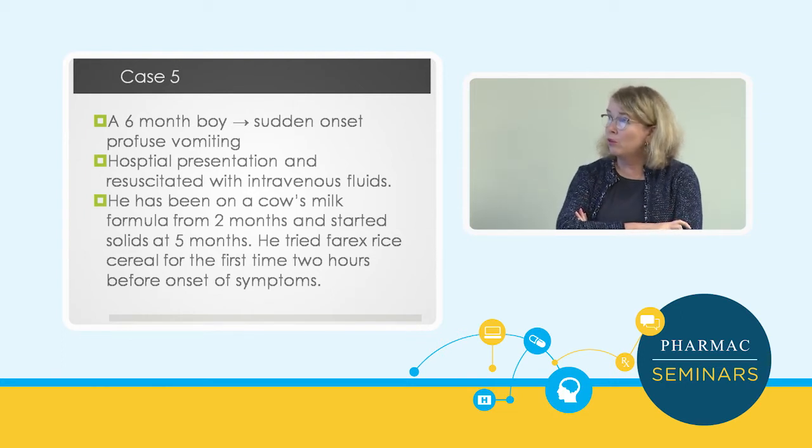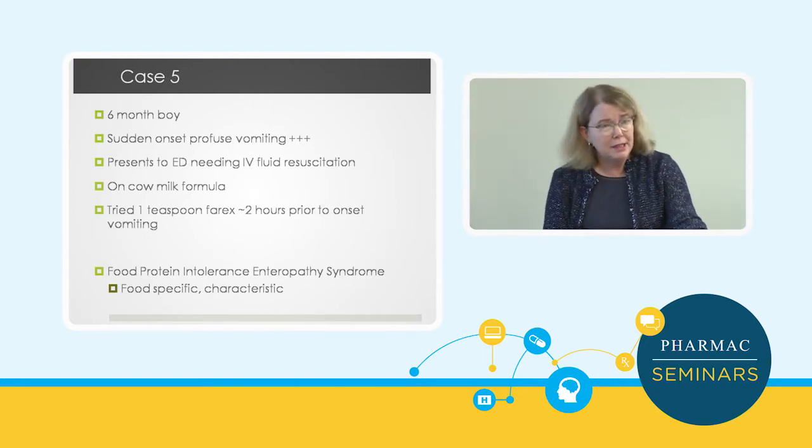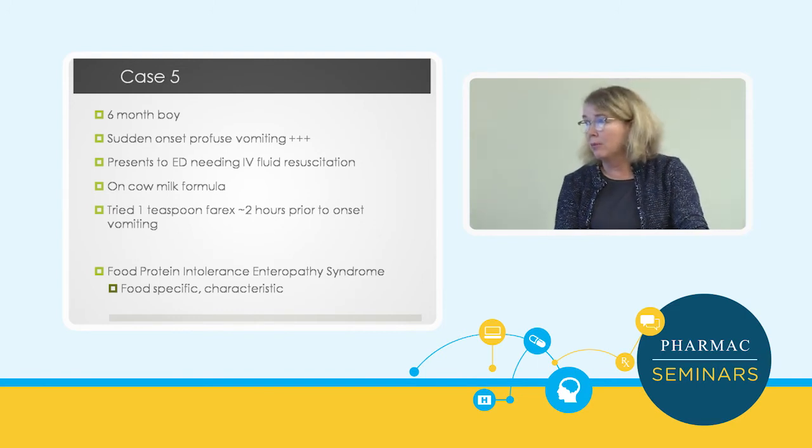A 6-month-old, sudden onset, profuse vomiting, who needed intravenous fluid resuscitation. He'd been on cow's milk formula for 2 months and had just tried some Ferrex for the first time 2 hours before onset of symptoms. We would see maybe half a dozen of these a year. This is really typical for food protein enterocolitis syndrome, FPIES, which is a very food-specific, non-IgE-mediated reaction, and we don't really know what the immunology is for this condition.